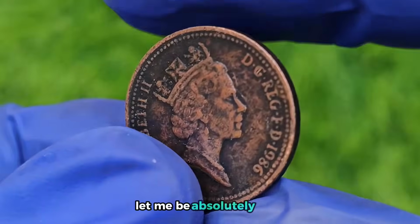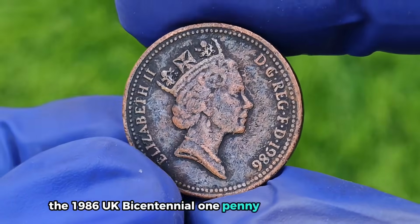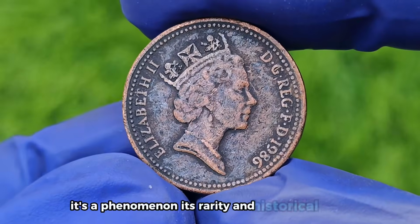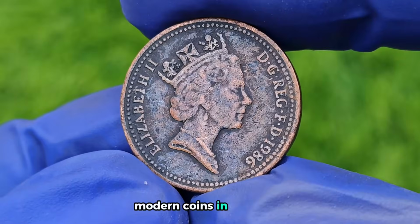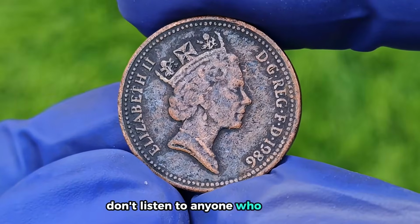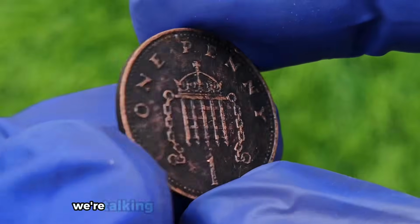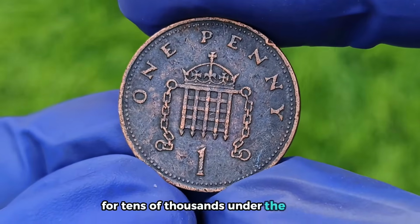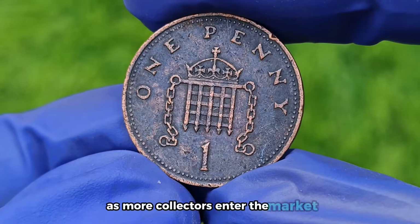Let me be absolutely clear. The 1986 UK Bicentennial 1 penny is not just valuable, it's a phenomenon. Its rarity and historical depth make it one of the most desirable modern coins in existence. Don't listen to anyone who tells you it's not worth anything. They don't know the full story. We're talking about a coin that has already sold for tens of thousands under the radar and could easily explode in value as more collectors enter the market.